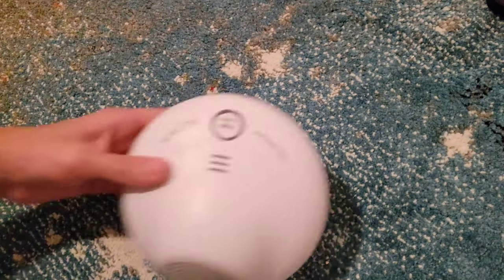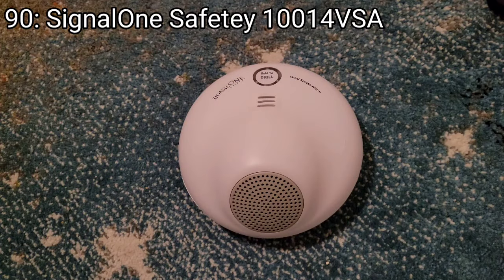The next one we got is a Signal 1 Safety Vocal Smoke Alarm. Let's hear what it has to say.